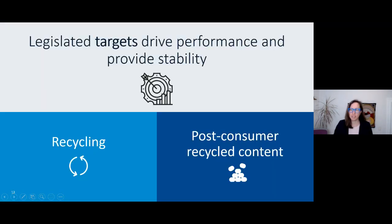Thank you. Sorry, we have a little delay in the slides. So targets, here's a snapshot of what we mean by targets. EPR policies typically include targets because they enable the assessment and the measurement of the performance. And they also give that certainty that's needed to make investments into the system for improving it. Targets, I think a good way to think of them really is as KPIs or key performance indicators for EPR. And so to achieve circular packaging, policies need to include targets for both recycling and also for recycled content.